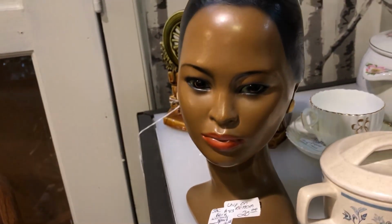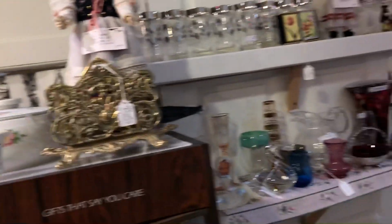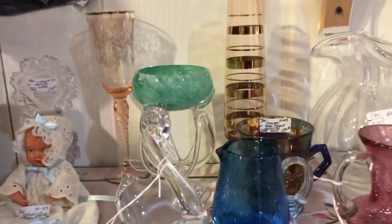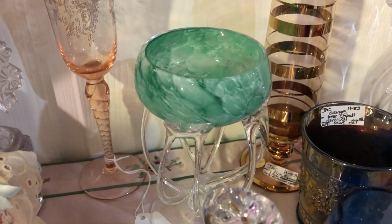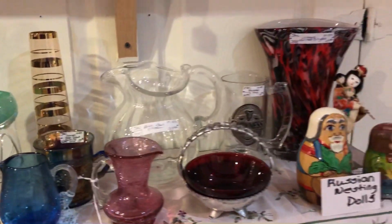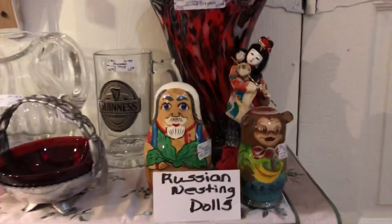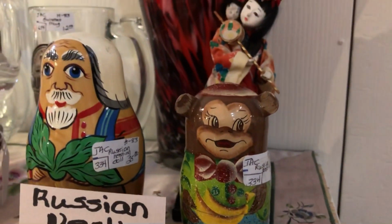That looks like a Marwall, most likely. Bust. I've sold some of those and gotten some money for sure. That looks like some Polish glass. I've got one in black. I'm talking about this with the swirly. I've never seen it with bears. Nesting dolls, those are bears.